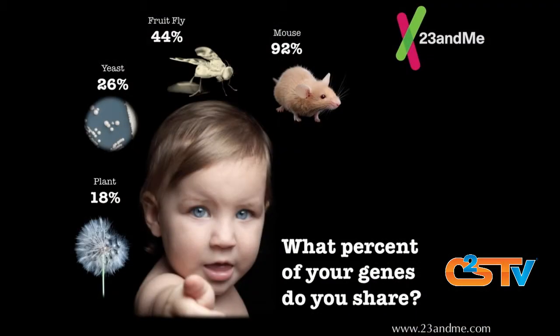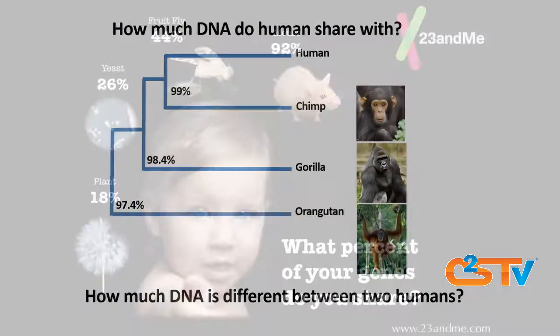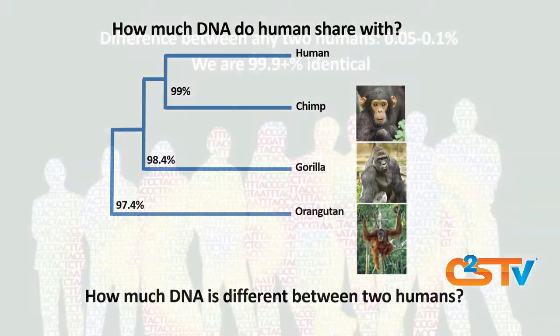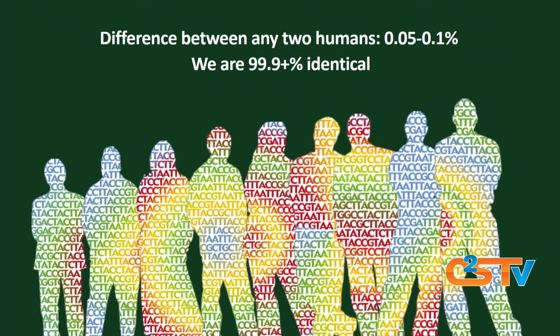And so this is just the last couple slides to show you how related we are to other organisms. We're about 92% related to mice. We use a lot of mice in our testing, and that's an important thing to know. We're about 99% related to chimpanzees, which is also really important. And then we ourselves are all about 99.9% related to each other.